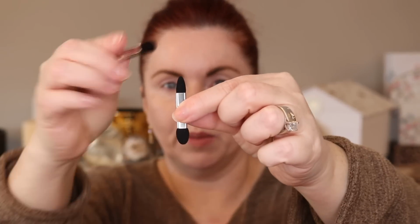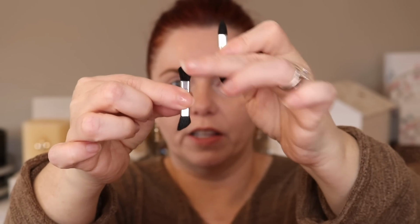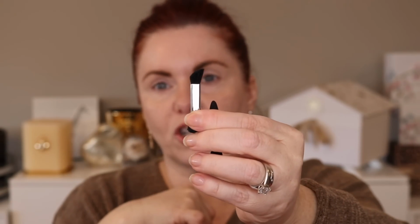So let me show you what that looks like. Here's the old one. See the point on the end? And then the applicator, and then the brush had this brush on this side, and then an angled brush on the other. Those no longer exist in the new ones. The new ones just have what I just showed you. There's a sponge tip applicator and then the brush. That's it. So if you really liked that, it doesn't exist anymore. They've changed it. I don't know how people are going to respond to that.